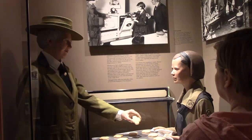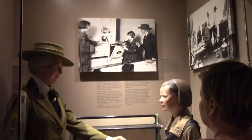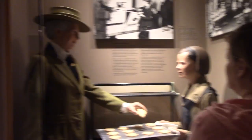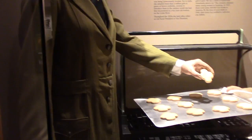So Juliette Low was the founder of the Girl Scouts, but she immediately recruited Lou, who served continuously as a board member or officer of the Girl Scouts. She held offices either as the Girl Scout president or vice president through the 20s. And in 1929, she alone raised $500,000 to help realize a 5-year plan of organizational development.